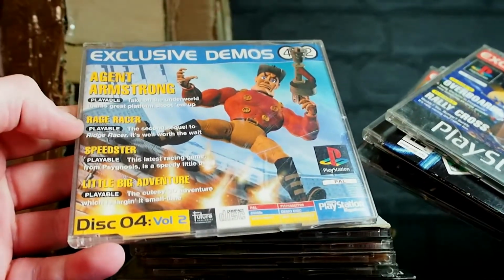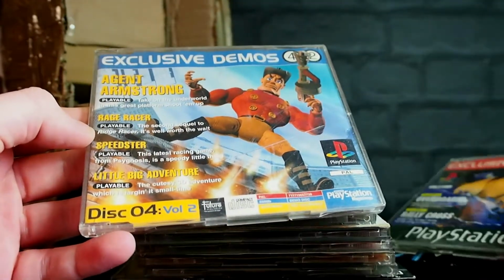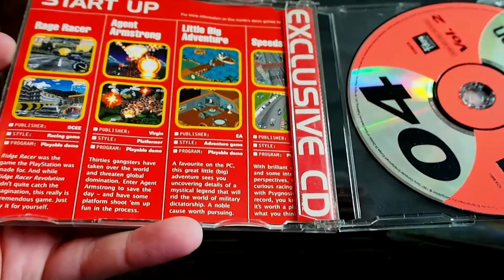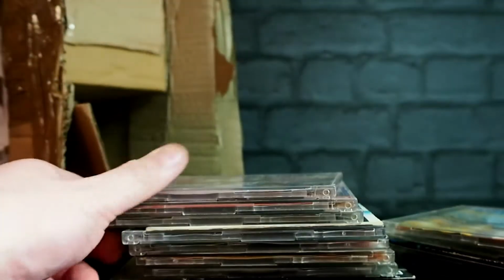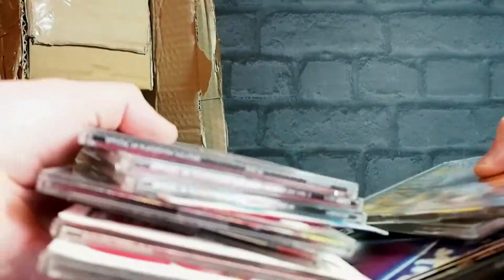I thought that was a Dreamcast disc for a minute there. Rage Racer, Speedster, Little Big Adventure. Little Big Adventure? What? I remember Little Big Adventure? Wow. Anyway, here is some cool PS1 demo discs. Anyway, this is not at all what we're here to look at.